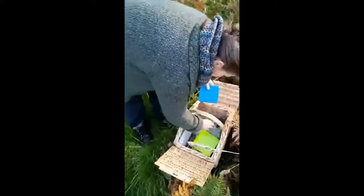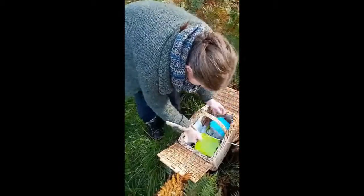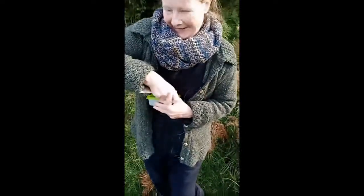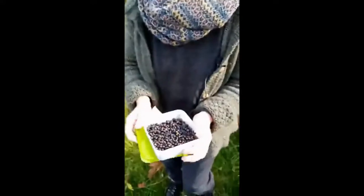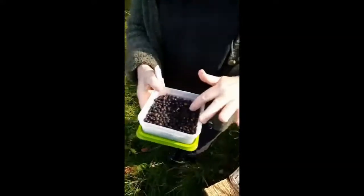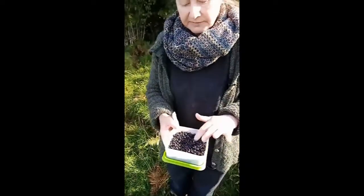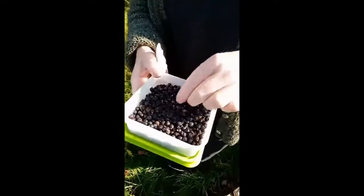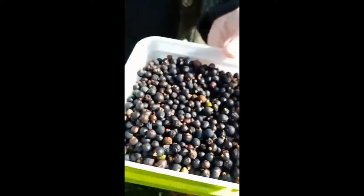So here, one of the things we have been doing is picking juniper. Lovely juniper berries. Not from here, from further down the valley where there's a lovely juniper stand. Junipers are really hard to find, and they take 2 years to ripen. So the little green ones are the first year, and then the black ones are this year.